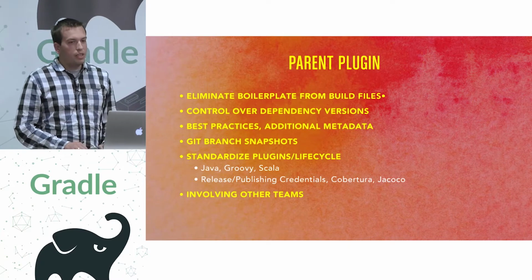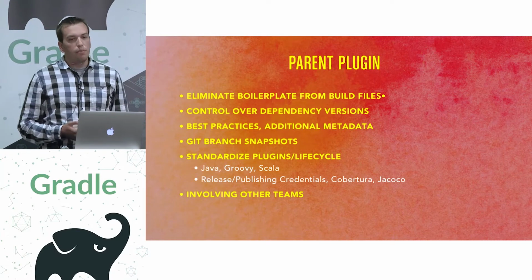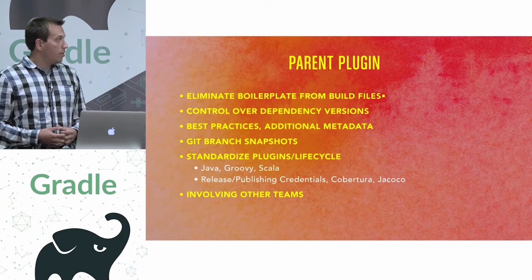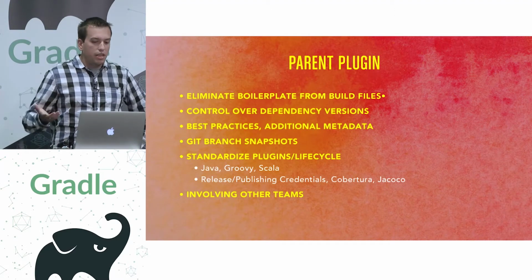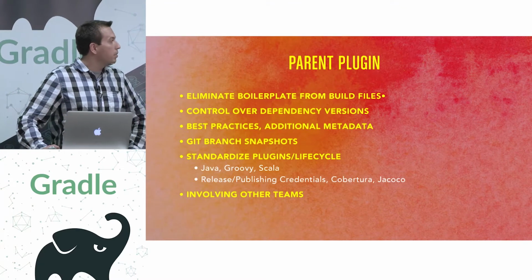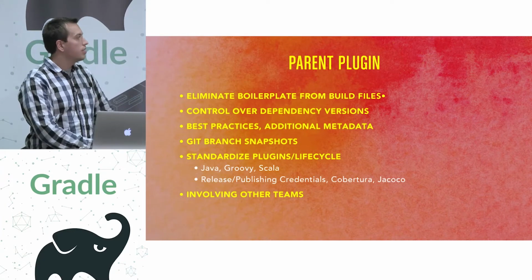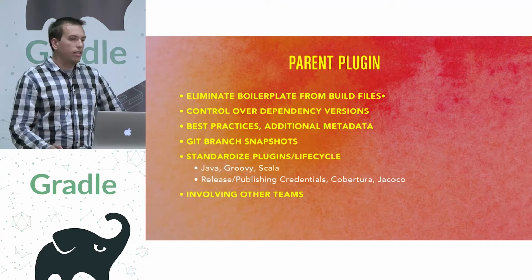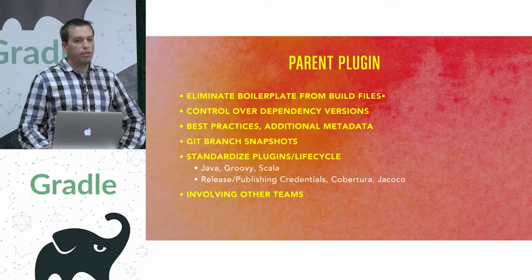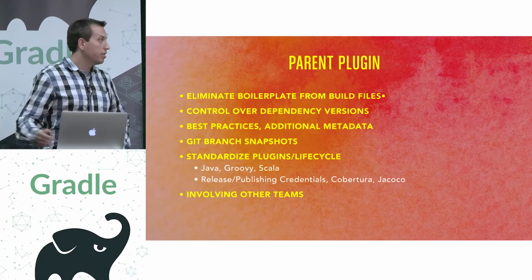So I promised a few more details about the parent plugin. The plugin came out of the need to eliminate a lot of the boilerplate from all of the new build files and all of the new repos that we were creating from the shared code. So that was the immediate need. But we realized that it was a big win for baking in some best practices, injecting additional metadata, just getting consistency across all of the builds with a single plugin. So if we needed to yank, for example, a bad version, we can just put all of that in the parent plugin and apply it across all of the builds at the same time.